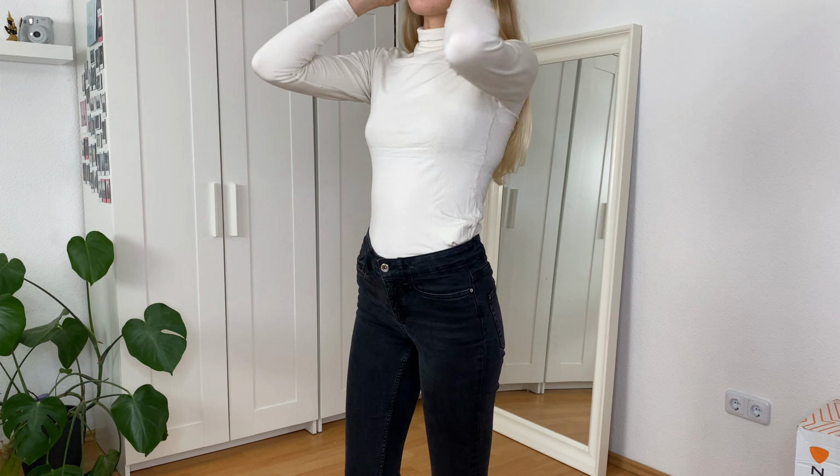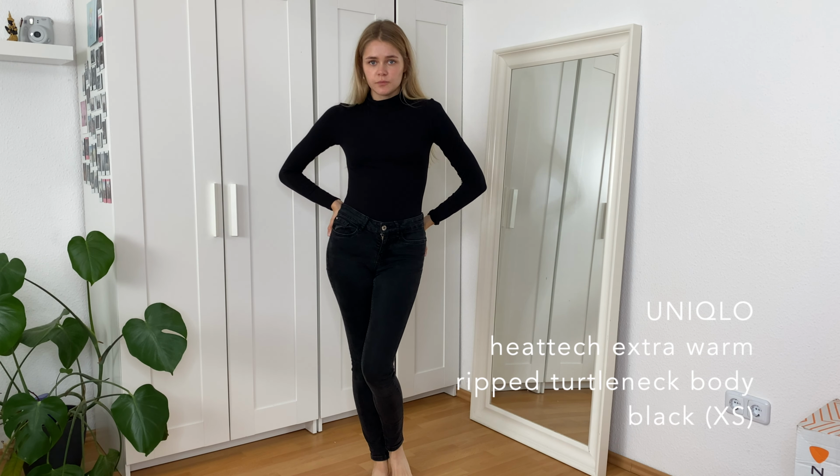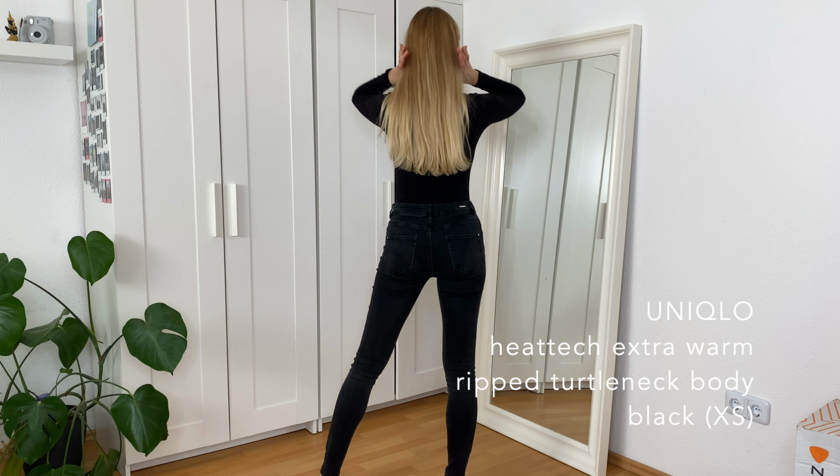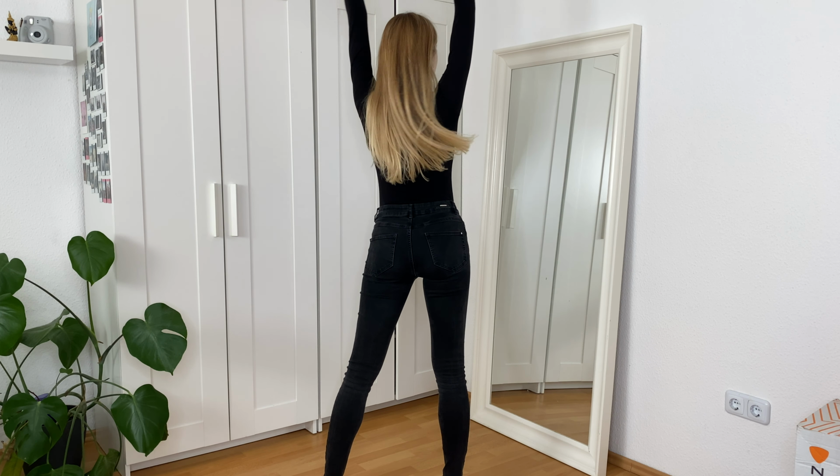The only reoccurring theme with these turtlenecks is that my monkey arms are a bit too long, which makes wearing them a little bit less comfortable. After that, I tried on the body, which was very comfortable as well. It was just a little struggle to close it, so yeah. Also heat tag, also very cozy and warm.